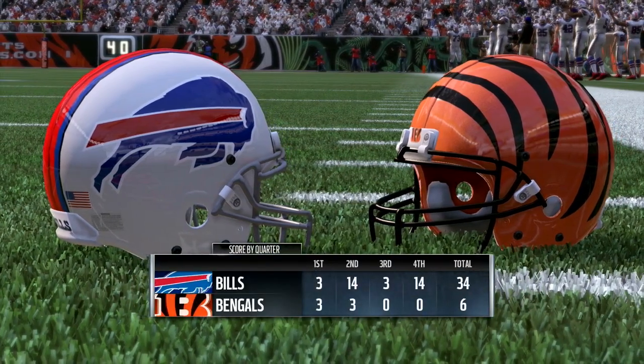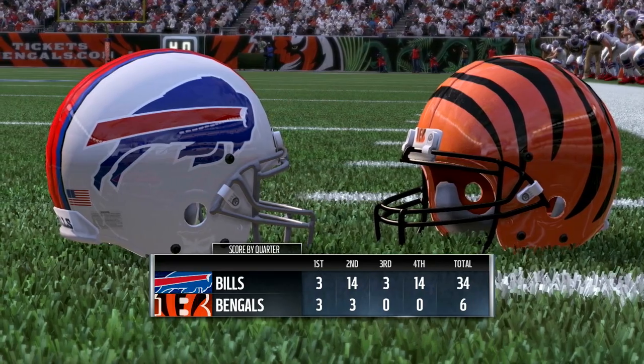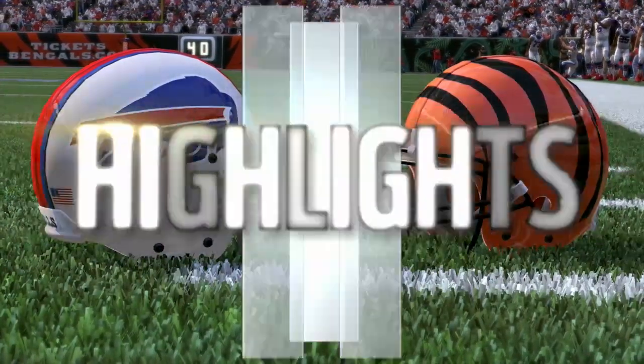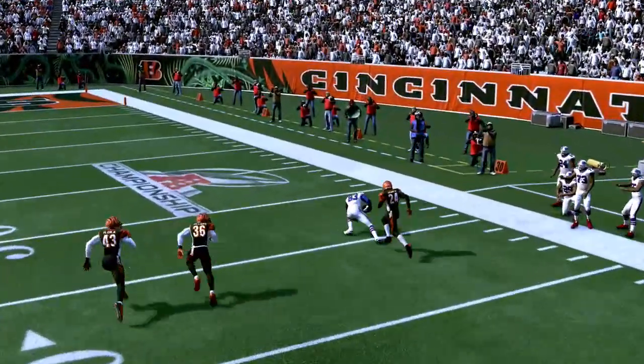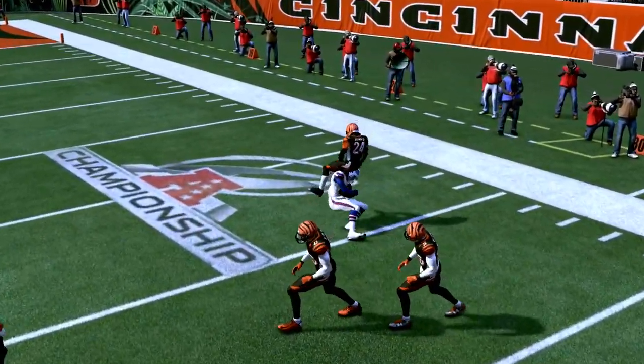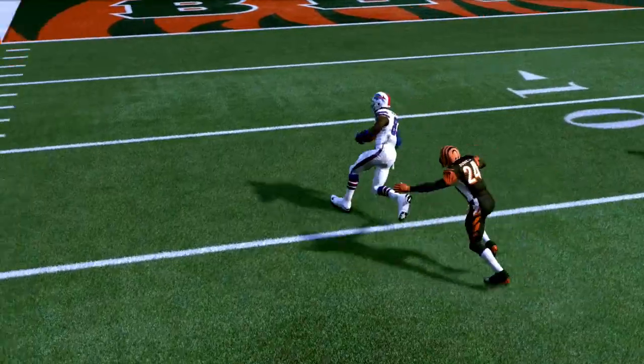Some stats on the day. Tyrod Taylor went 18 for 24 with 371 yards through the air and 4 touchdowns. 167 of those on 7 catches went to McCollum with 2 touchdowns. And then Sammy Watkins had 4 catches for 140 and 2 touchdowns. Big passing day for the Bills to get past this Bengals team as they're moving on to the Super Bowl.